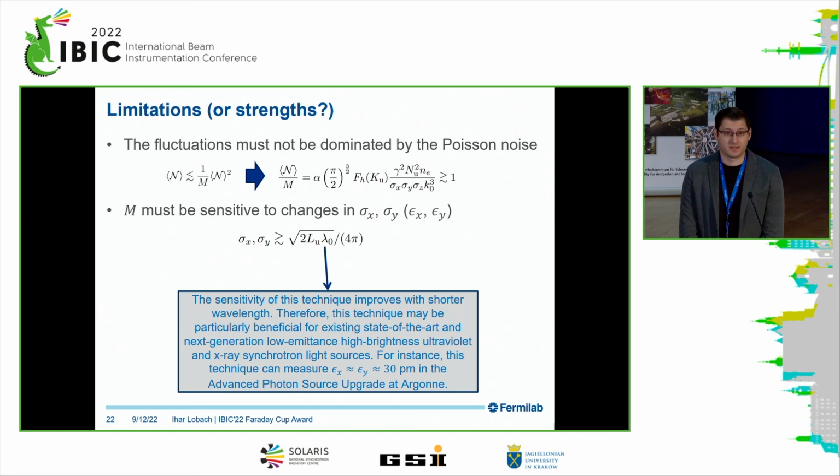Interestingly, the fulfillment of both of these requirements improves when we consider the electron bunch of smaller size and the radiation of shorter wavelengths. This means that this technique may be particularly beneficial for the existing state of the art and next generation low emittance, high brightness, ultraviolet, or X-ray synchrotron light sources. For example, we estimated that this technique should be able to measure the small transverse emittances of about 30 picometers in the Advanced Photon Source upgrade at Argonne.